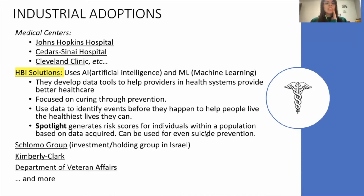They have a technology that generates risk scores called Spotlight. This is based on the population data that they have for certain populations, and it can be applied to others. And like I said, it can be used for suicide prevention. Personally, that's something that's very interesting to me, and I would like to learn more. So if you do, I strongly recommend that you look into it.